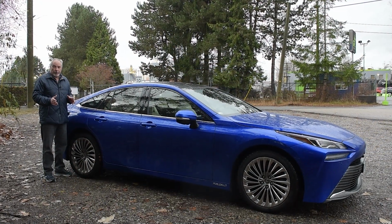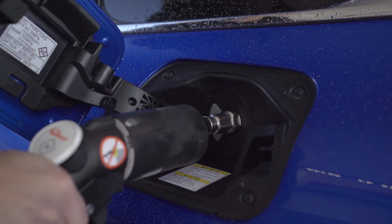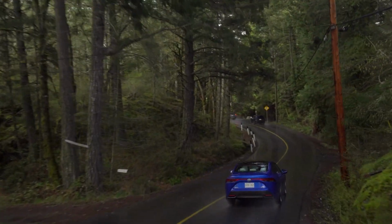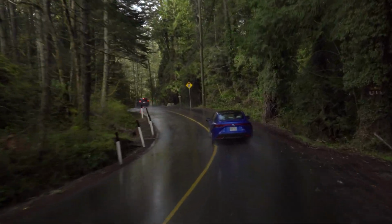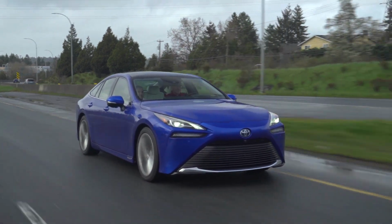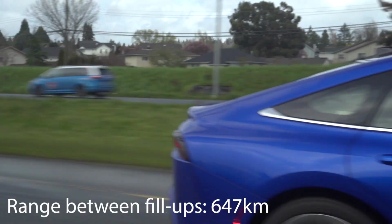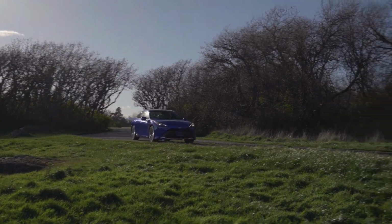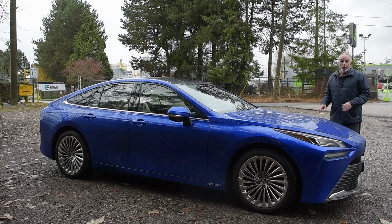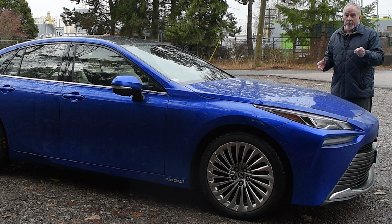Like all fuel cell vehicles, the Mirai is an electric vehicle, but this one you can fill up in 5 minutes or less. The only emissions out of the tailpipe, water vapor. This car starts at $55,000 and is available in 5 colors, has a range of up to 647 kilometers between fill-ups, and does 0 to 100 kilometers an hour in about 9 seconds. Should you buy the Mirai? I'll have an answer to that question and more coming up.